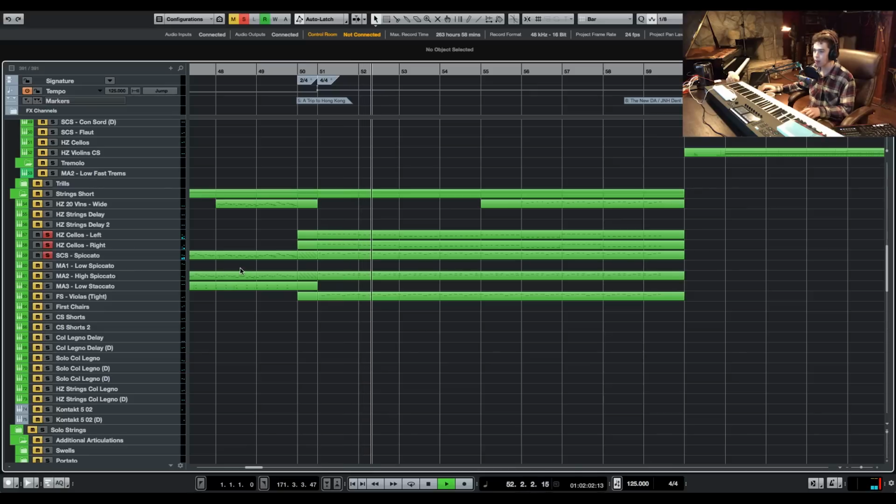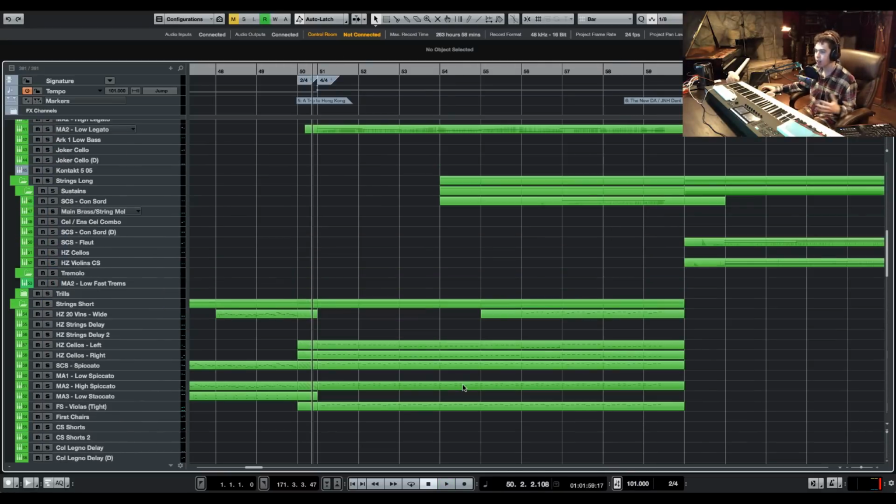And this is just another example of Hans' preferred configuration for short strings, which is essentially these small, tight, up front sort of string sections. And so, you know, especially the cellos, very up front. A little bit more ambience here. And then a bit more focus. So every single layer sort of has its own impact on the sonic configuration.